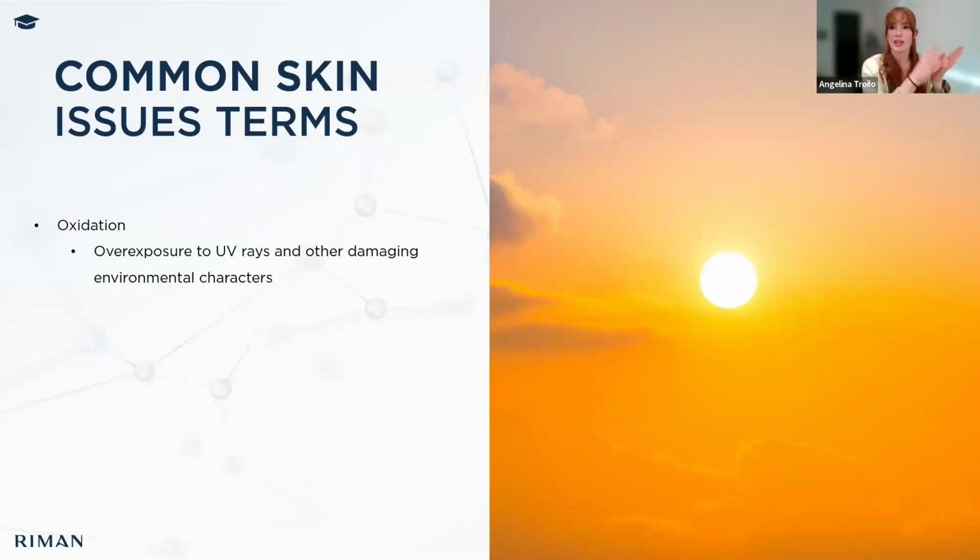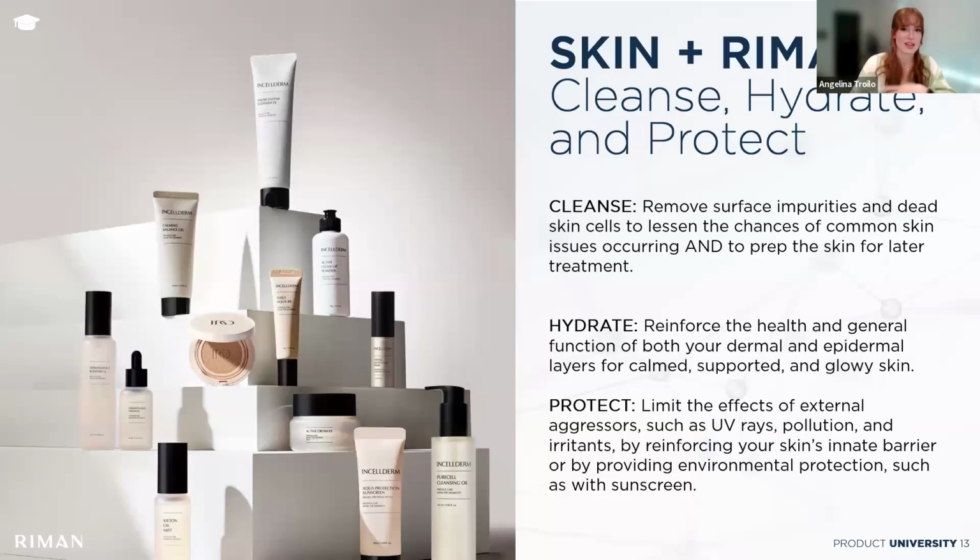So in understanding your skin now, in understanding common skin issues, let's see how RIMAN is involved in that. And of course, to firstly understand RIMAN skincare, we have to look at those three main tenets of K-beauty, which I'm sure y'all are familiar with now. But to just remind y'all, it's going to be cleansing, hydrating, and protecting. So regardless of what product you are using in the RIMAN Insulderm line, you are satisfying at least one of these tenets, and you are really helping yourself towards a better form of self-care.